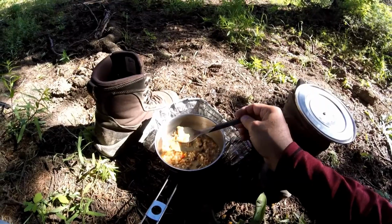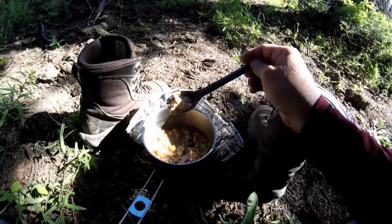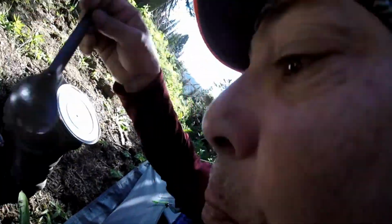Breakfasts are a nice combination of Raisin Bran, flavored oatmeal, and granola. Don't miss your mouth.